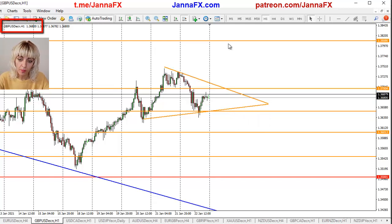And of course, if it jumps up, maybe it will stop somewhere here for a little break and then continue, resume to rise. I think it should easily go to the next 138. So we will see, that would be the next field.